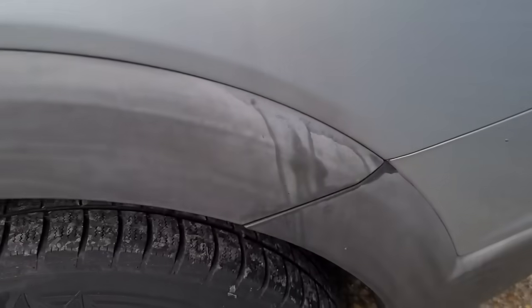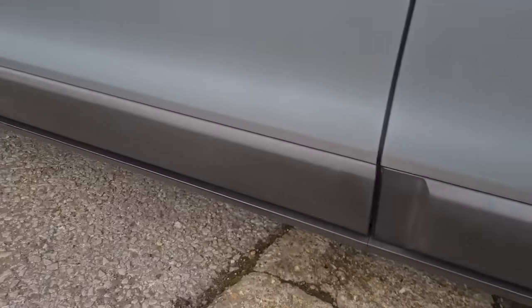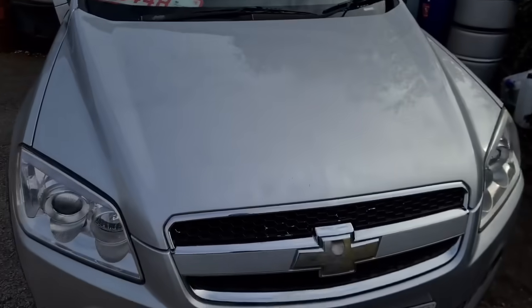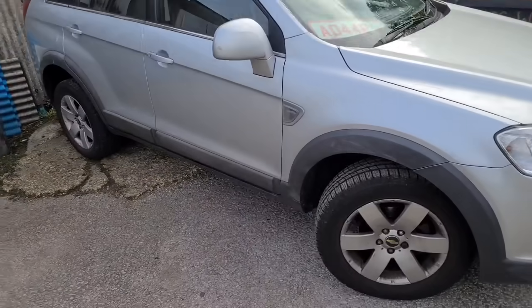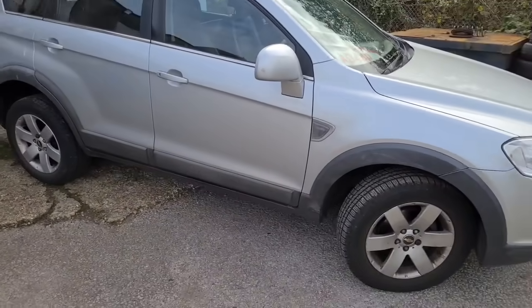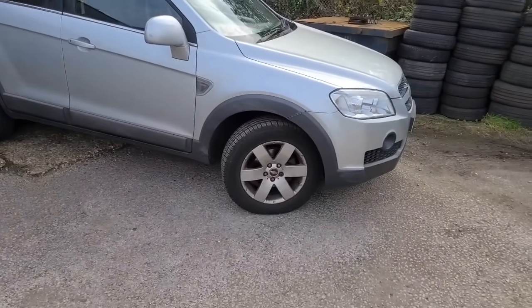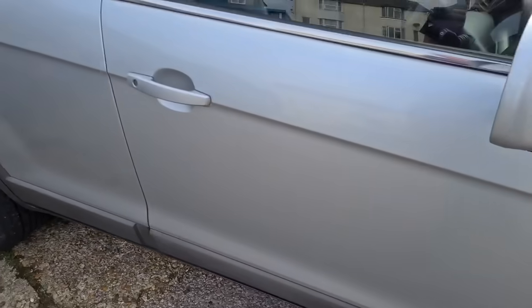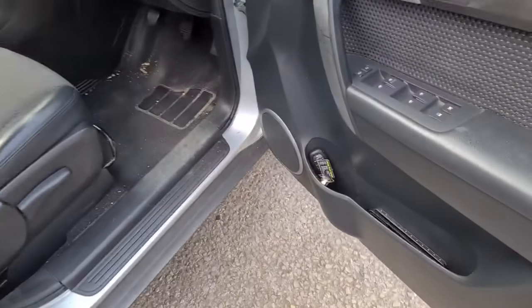All the trim is really faded, but I reckon with a heat gun, we're going to tidy that up. Normal brake dust on the front. It's a silver car, so scratches and things don't look too bad on it. So just on that basic assessment, it's a 7-seater, it's got MOT till next May, tires and brakes are all good. So okay, let's dive into it more. Let's have a deeper look at the car.